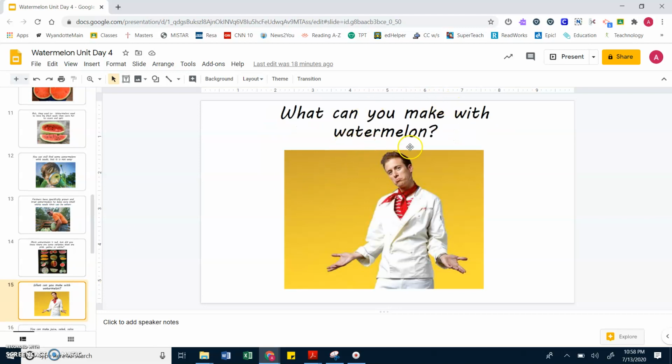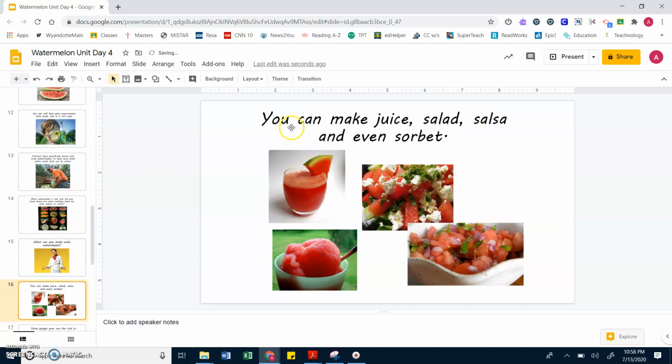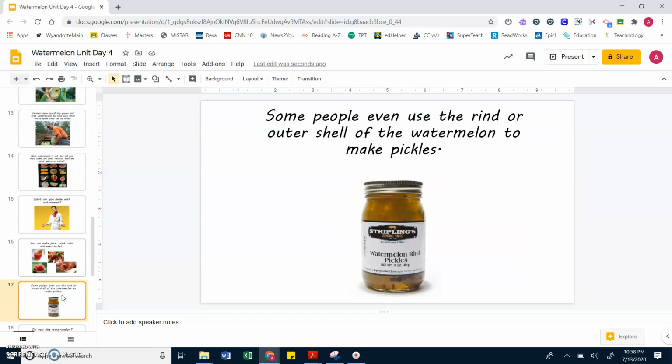What can you make with watermelon? You can make juice, salad, salsa, and even some sorbet. Some people even use the rind or the outer shell of the watermelon to make pickles.